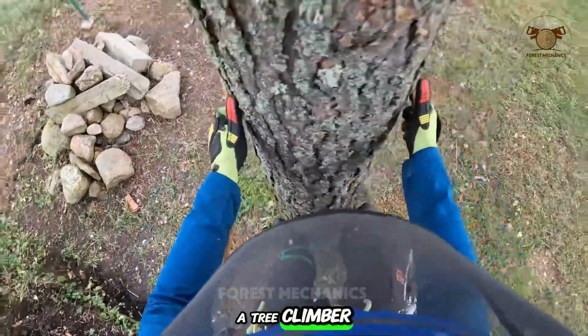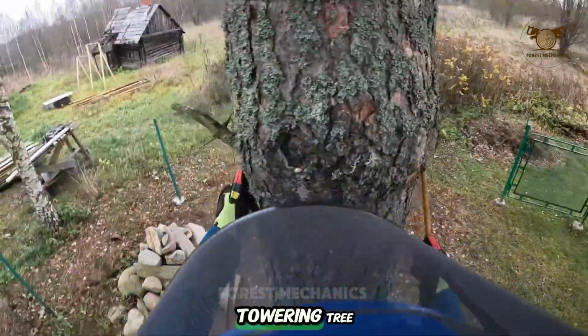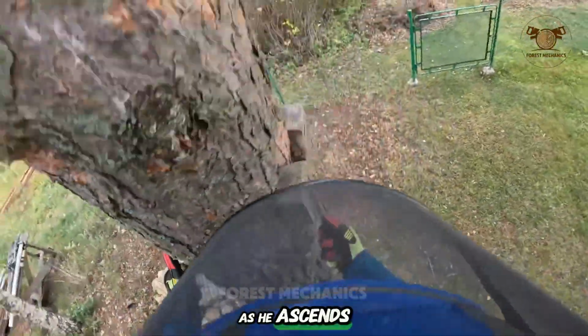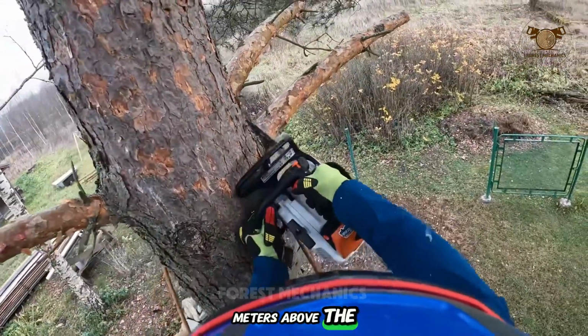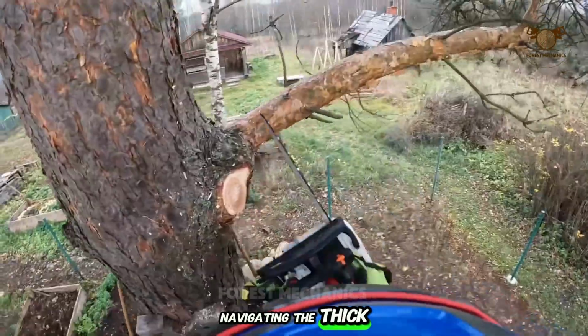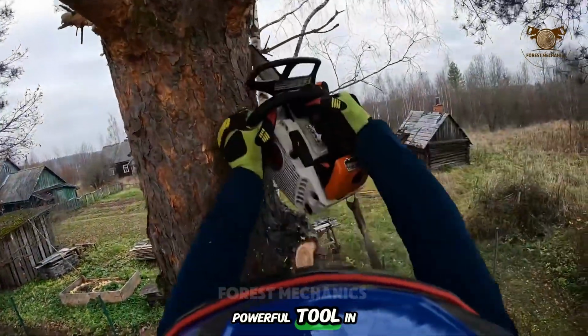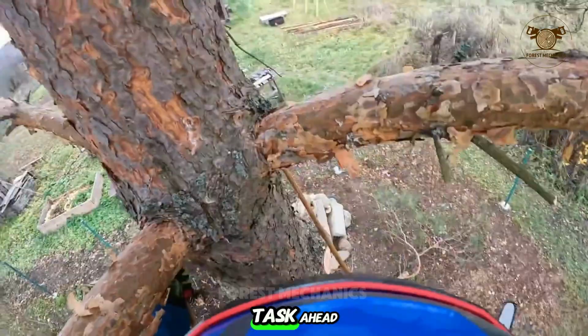A tree climber, equipped with nothing but a chainsaw and a harness, is scaling the towering tree, preparing to carefully trim each branch. As he ascends, the height alone is breathtaking. He's now several meters above the ground, navigating the thick branches with precision and skill. The chainsaw, a powerful tool in his hands, hums with intensity as it readies for the delicate task ahead.